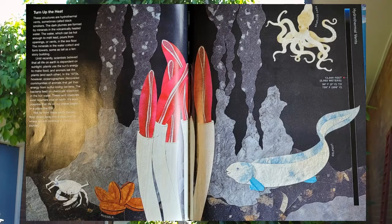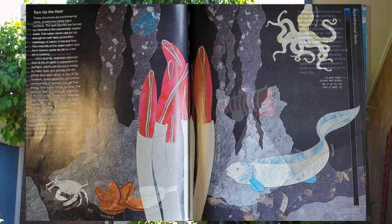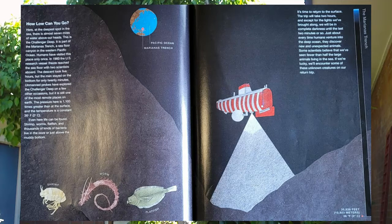Not far from these vents, the seafloor drops away into a deep trench, where we will continue our downward journey. How low can you go? Here, at the deepest spot in the sea, there is almost 7 miles of water above our heads. This is the Challenger Deep. It is part of the Marianas Trench, a seafloor canyon in the western Pacific Ocean.